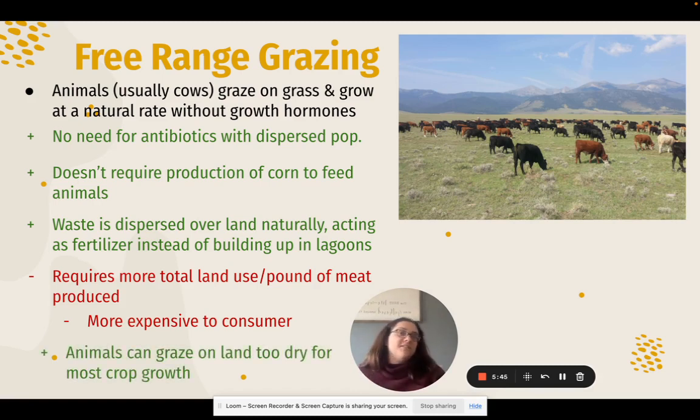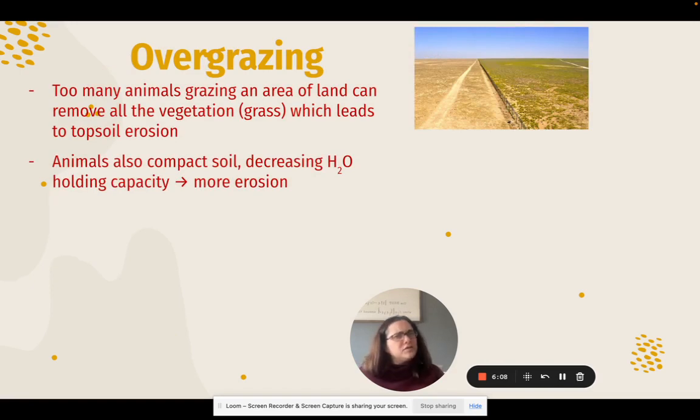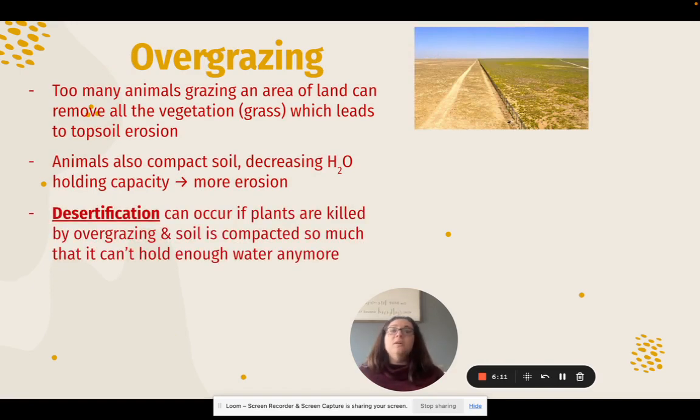The other benefit of this, it's kind of interesting, right, is we talked about how a lot of our land we have to irrigate in order to plant crops. Well, this would use land that is naturally too dry for crop growth, that we'd have to really irrigate, and you can turn it into grazing land for these animals, because grasses and those kinds of things that they would eat will grow pretty readily. We have to be careful if we do this to avoid overgrazing.